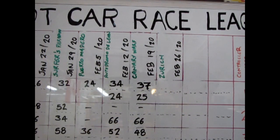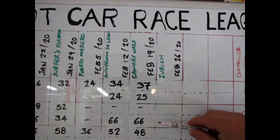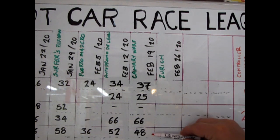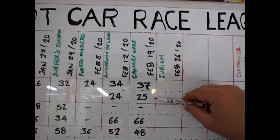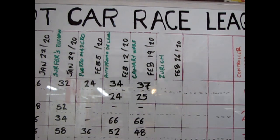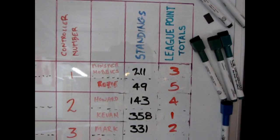Now that sure was a tricky track last night at Canary Wharf. We raced 8 complete heats, and out of those 8, Kevin came in first with 66, Mark came in second with 48, I got third with 37 once we got the old Holden going again, and Rosie got fourth with 25 points. Here's our standings for the whole league overall.